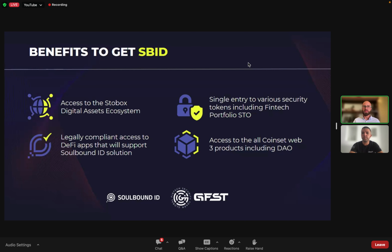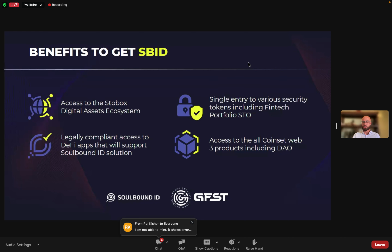SBID provides access to the digital Stobox ecosystem, and it is also used as a single entry to the various security tokens that are running inside the Stobox ecosystem, including GFST, the fintech portfolio STO. It is a legal, compliant access to decentralized finance through our technology. Also, through the Soulbound ID, you will be able to connect to other Web3 products developed by the Coinset company.